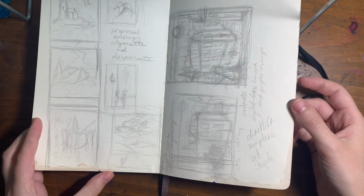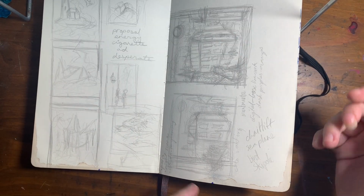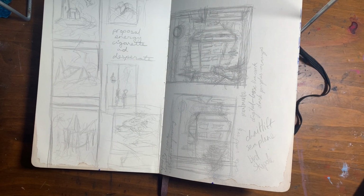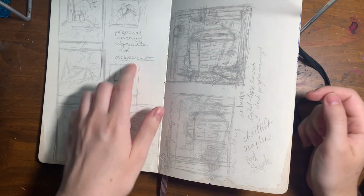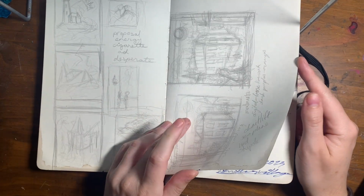I have no idea. This is the kind of stuff that I mean, where it's not very interesting to look at because they were just sketches of me figuring out larger pieces and thumbnails and stuff like that.